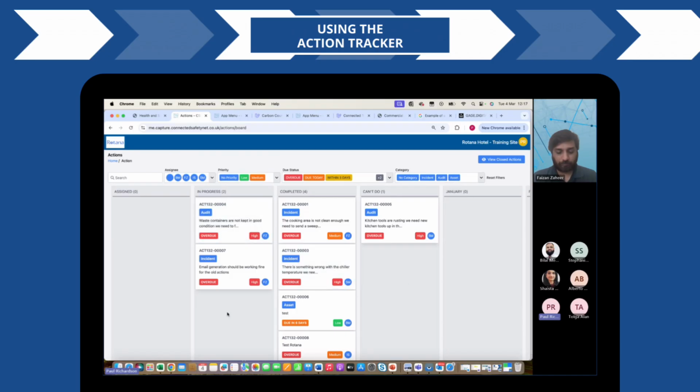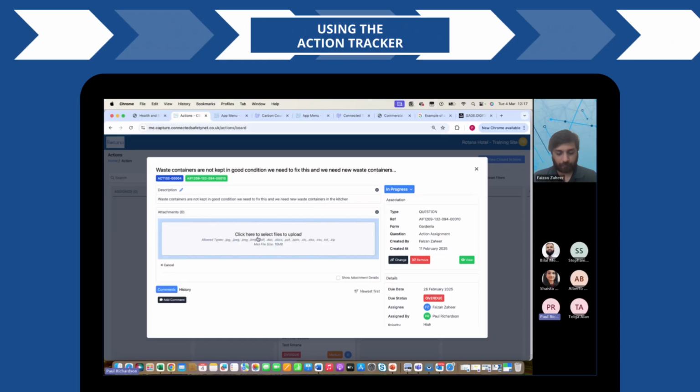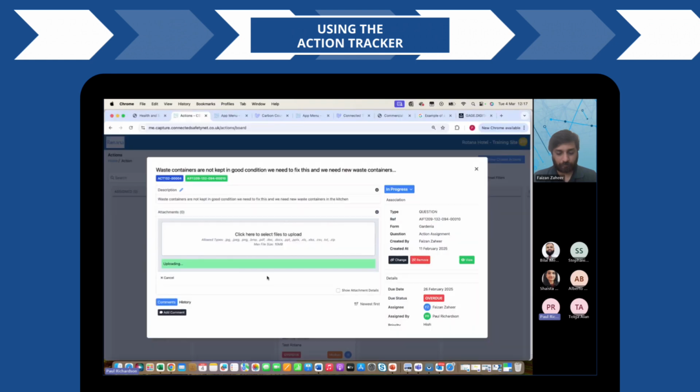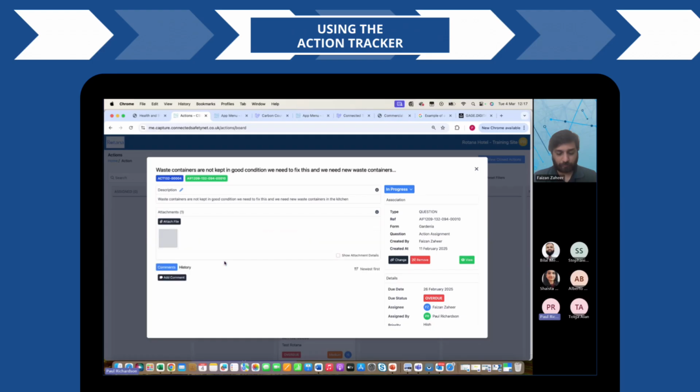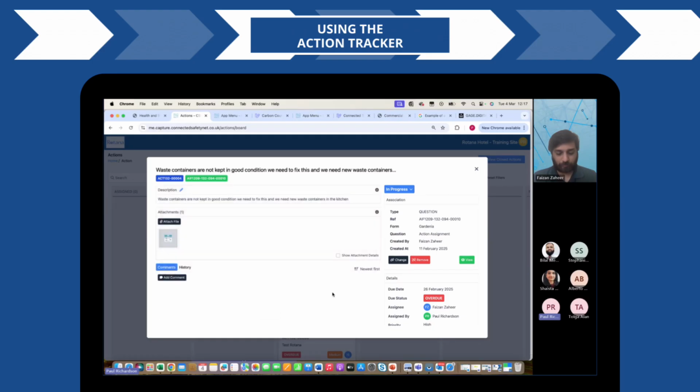Just simply then to do this, if I come into this, let's say an audit, I can open that up and it allows me to see everything that's going on. I can upload files in here if I need to as I'm completing my action, simply just by selecting anything I need to upload. So you have a great depository here. Again, if I need to view that, it's very quick and easy to view. So again, you've got one single place for everything.